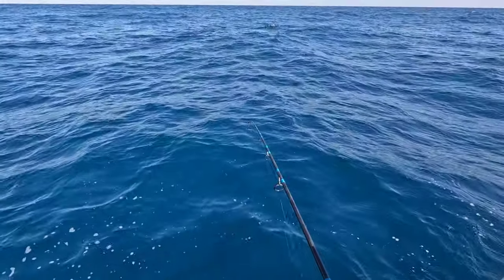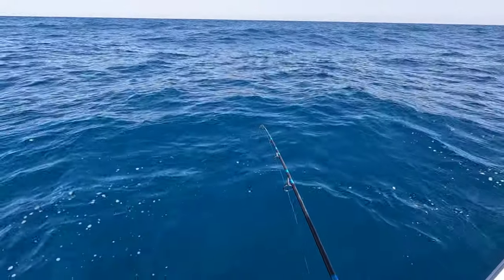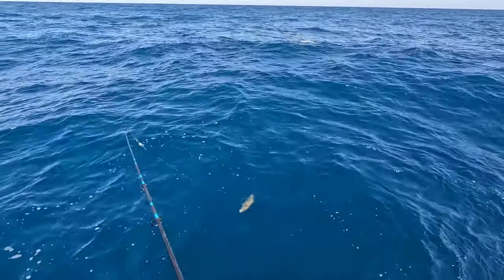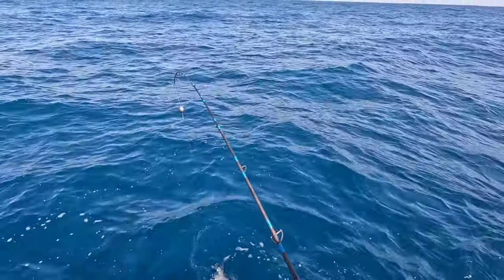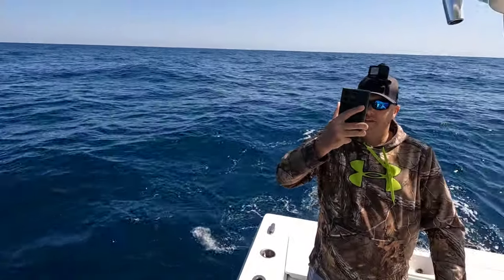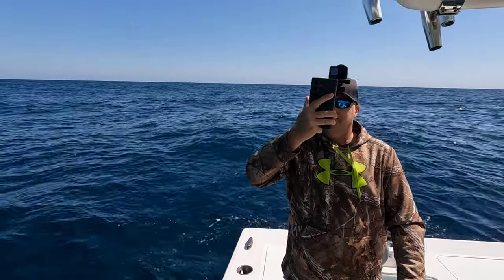See what we got. What do you think it is, honey? Mutton. Can you see color down there? Let's see. Mutton? Nope. Oh! That's a big porgy. It's a porgy! This is dinner tonight, guys! That's dinner. Fish on!